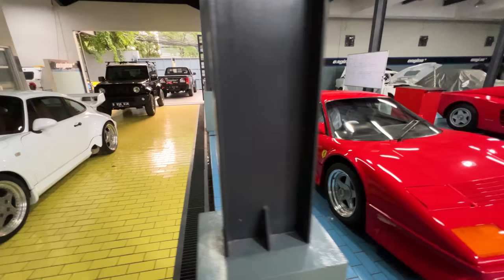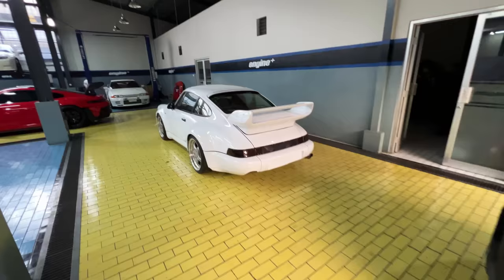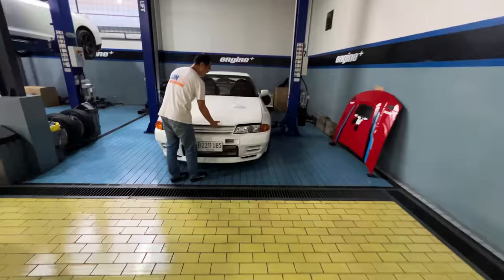Wow. And I haven't even seen the rest yet. Engine Plus is on another level. Oh my Lord. Another 964 white body, possibly a turbo or an RS. White R32 with a massive single.